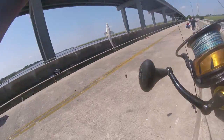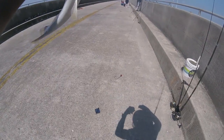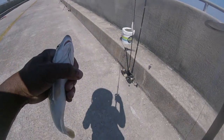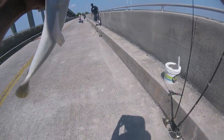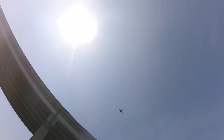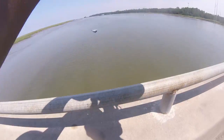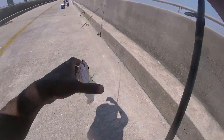A whiting. Yep. Oh man, broke my hook in his mouth. Damn, I gotta stop doing that. Red Baron. Man, what is this? Croaker. Got the croaker I want.